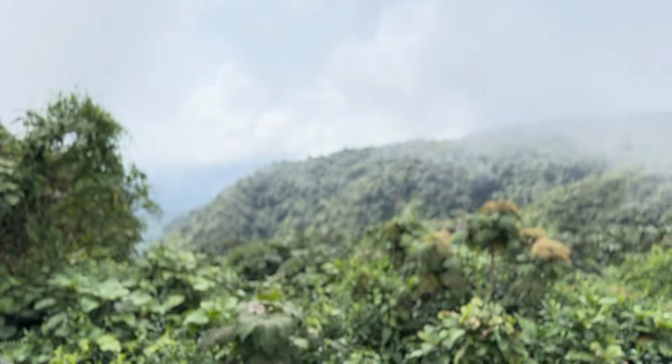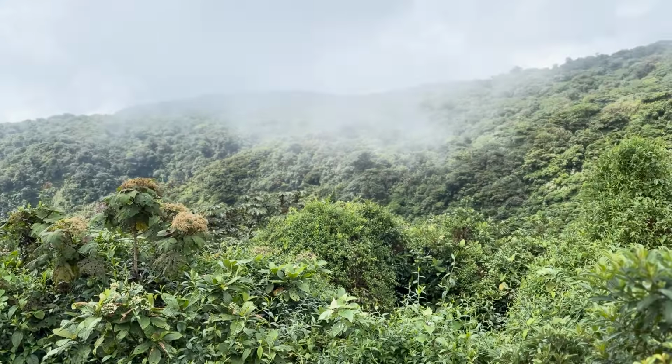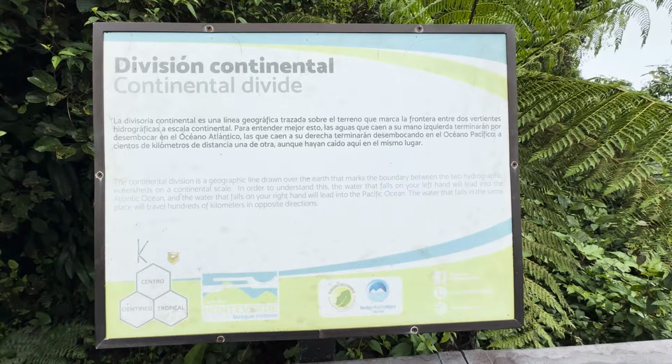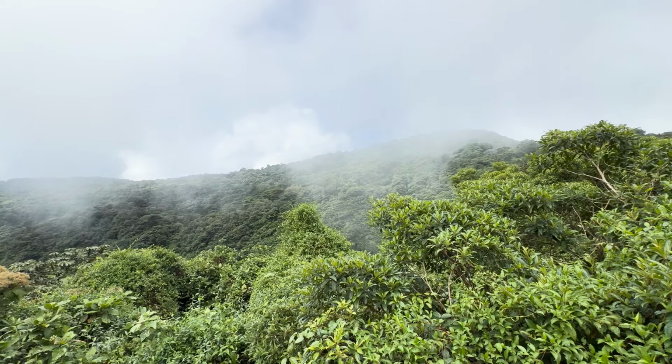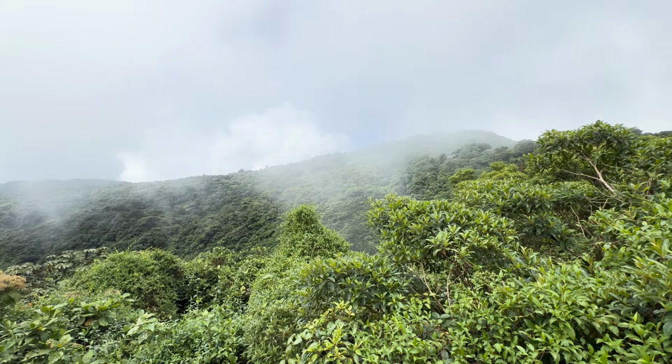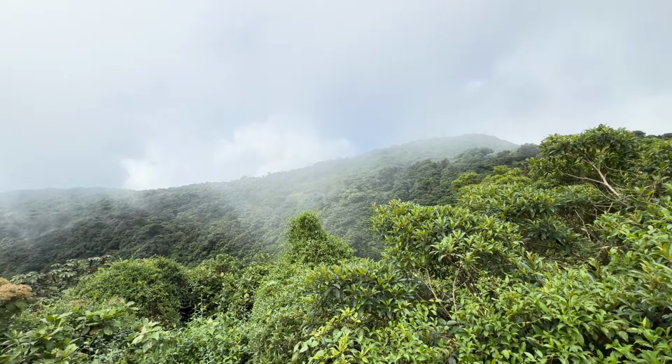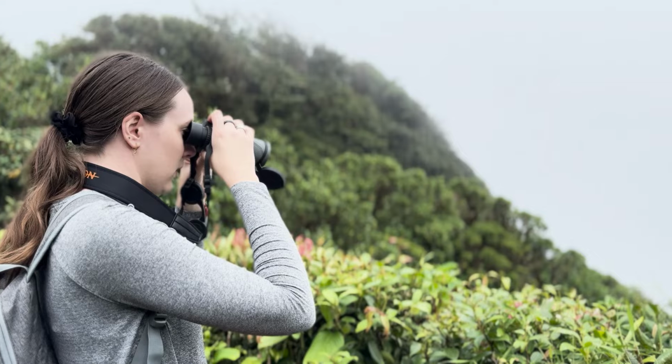In Monteverde, this division creates a unique ecosystem where biodiversity flourishes, with a rich variety of plant and animal species adapted to the specific conditions of each side of the watershed. There's a lot of fog cover up here, which adds to the mystique of the cloud forest.